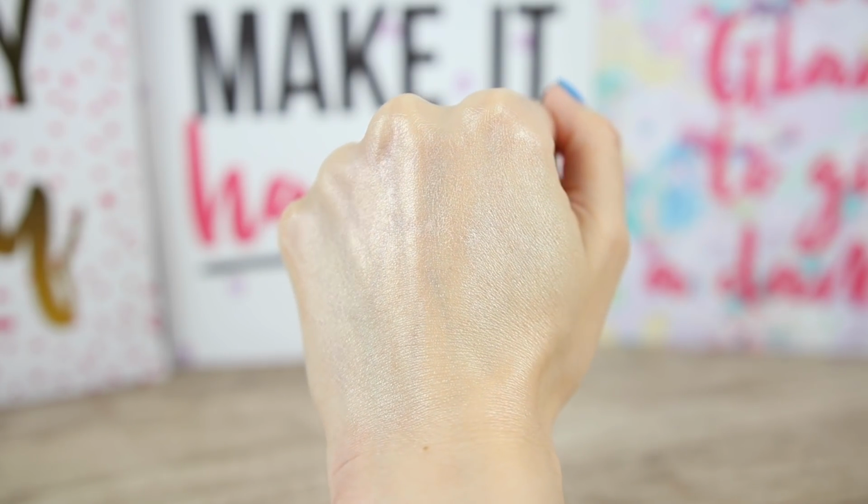You can also mix this one into your foundation to have a very natural glow, or you can use it underneath your foundation as a base. It is very easy to diffuse it on the skin and it blends easily with the BB cream today. Also, I like it because it doesn't intensify the texture of my skin. It is a very natural product, I would say.